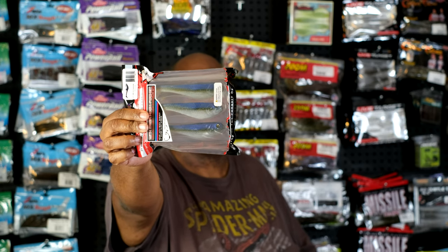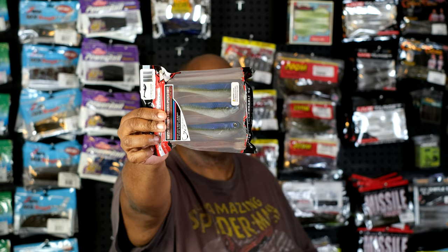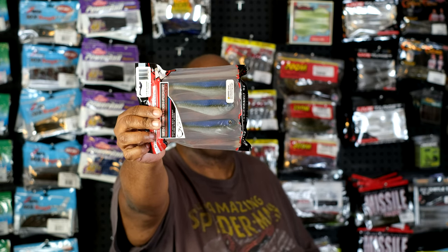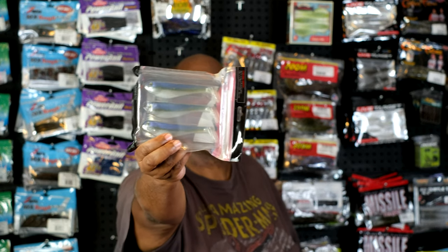I mean, they're not gigantic in terms of the California swim baits that cost $100, but these are soft plastic swim baits that go on big swim bait hooks. I'm getting into these. I got a lot of different ones, different colors. I want to start using these this season.